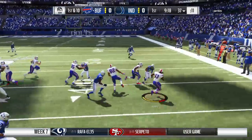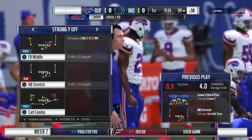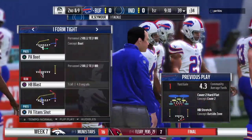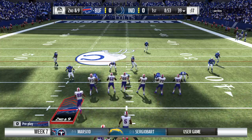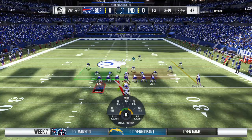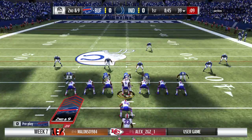Now the first carry for the former Jaguar. This is Chris Ivory. And he's going to be stopped up quickly here. Just a yard up to the 39. Well, we saw him there trying to get it to the outside, trying to get to the perimeter, but not a whole lot of room there. But there's got to be one positive to that. If you keep moving laterally, creases tend to develop as the game moves on, and they can run it back inside later.